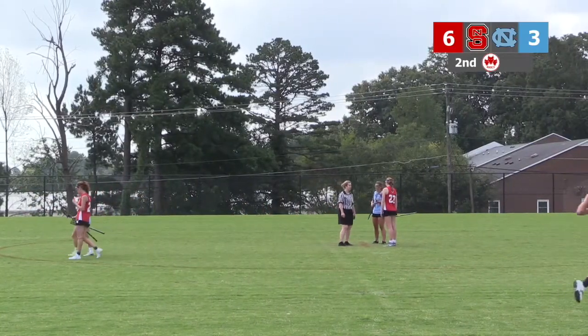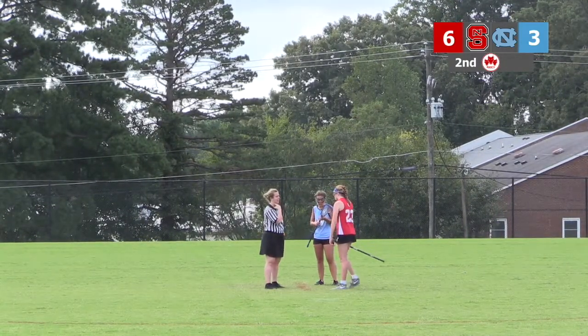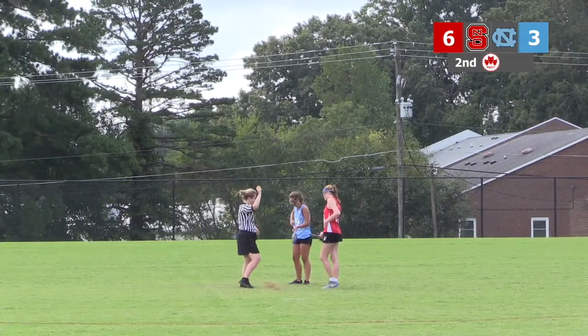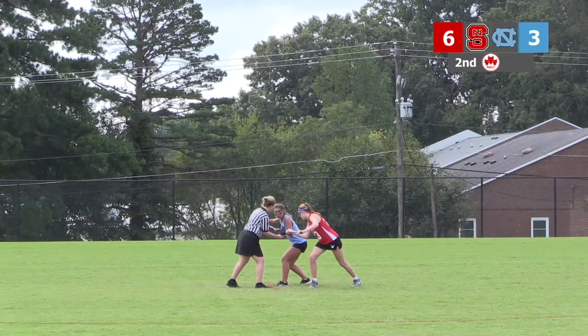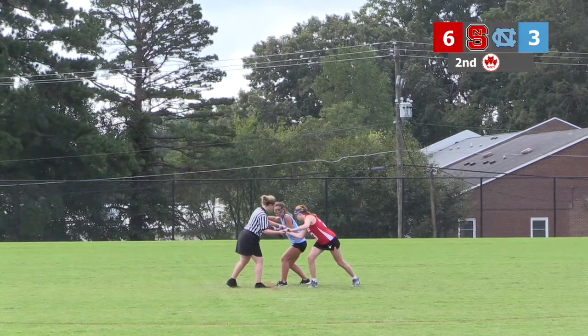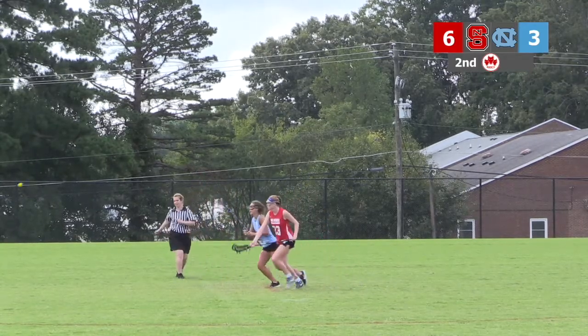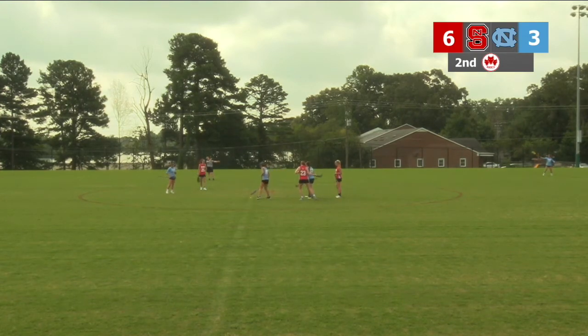I'm going to see if NC State can respond here. Yep, sub by State. Cindy's going to come in. And on the draw is Campbell for State. Campbell and Kimberly on the draw. It'll be picked up. Ground ball, nope, ground ball still on it. Still on it, and that stick's going to be too aggressive for Campbell against Kimberly there.